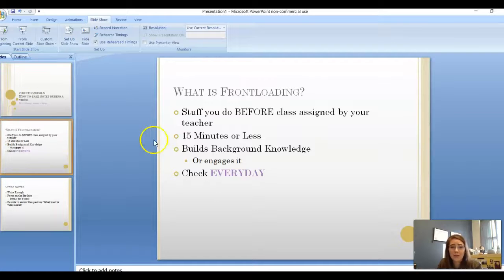Why do we do front loading? At first I was like, are kids even going to do this? But it really is a good idea. It helps you build background knowledge so that the first time you hear of something, it's not during class, because a lot of things in science are really complicated and you've never heard of them before. So it is a good idea to watch these videos or read these little links that I give you, because it's going to help you understand something about what you're supposed to be learning before you have to start learning it. If you have background knowledge on a topic, then it engages it and brings it back up so that you can think about it before class, and that way you're ready in class.